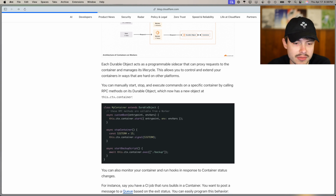And then we can also have a backup script. So we can call a CLI inside the container. This is using exec. So this is calling our backup script effectively sitting inside the container, but we're calling this from a Durable Object. I think this is really cool and powerful, but this is adding so many different layers of abstraction here.